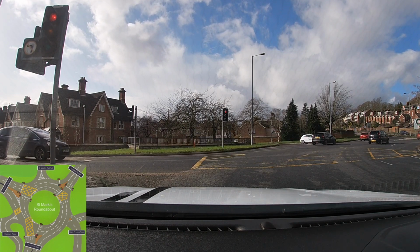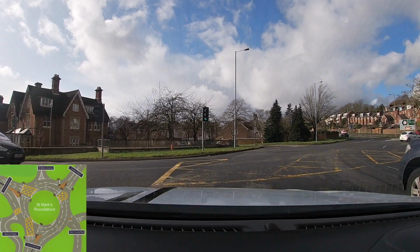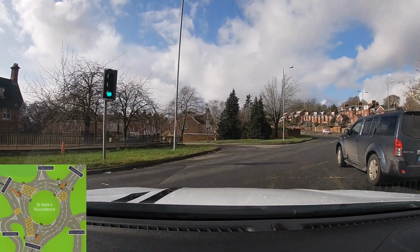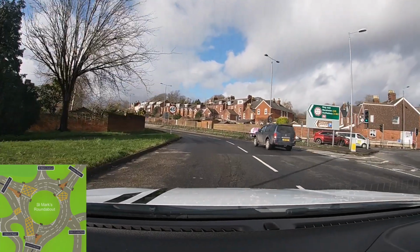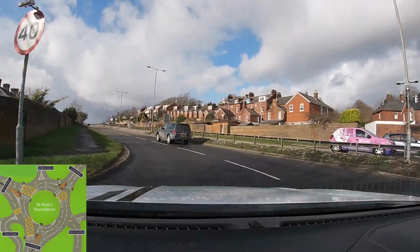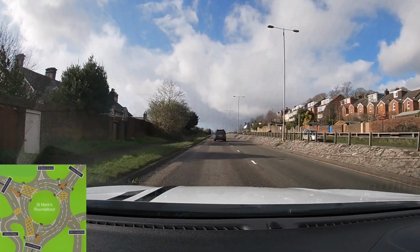Delaying my left hand signal, because there's obviously one junction before the one we're going to leave. Three mirror scanning at this point. Left mirror, left signal, exiting into lane 1. Now the wheels are straight. Bring the gas in.